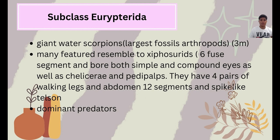And they have four pairs of walking legs. Four pairs, which is eight legs, since a pair is two. And the abdomen has twelve segments. And then a spike-like telson.